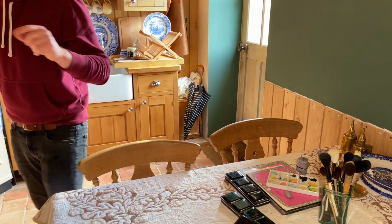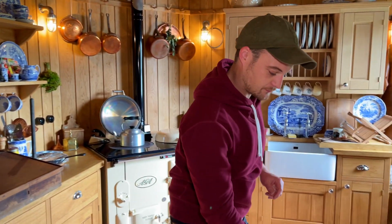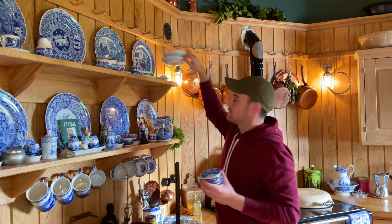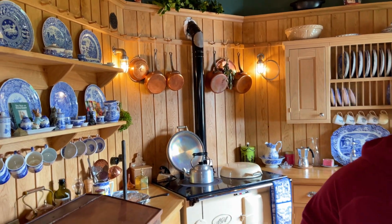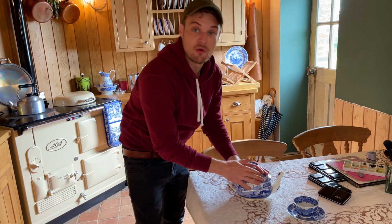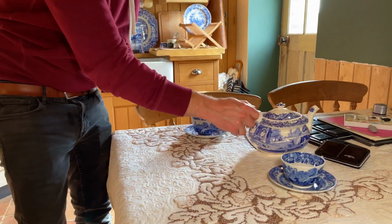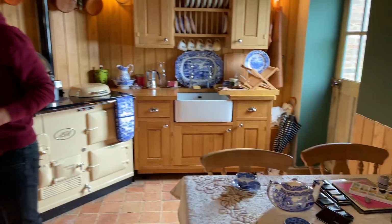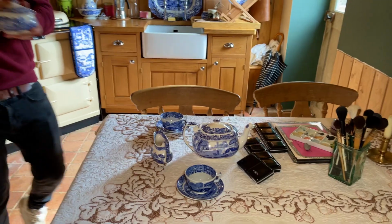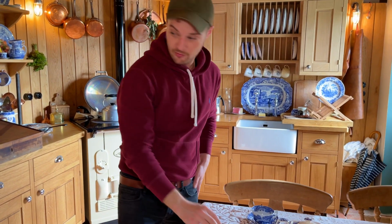So first of all, for a cup of tea, we're going to need a teapot. We're going to need teacups and saucers. These are actually vintage 1930s cups, so they're about 90 years old. Although the teapot is new, they look exactly the same. Also we need a milk jug. Although I don't have sugar in my cups of tea, we need the sugar bowl anyway, just for show.